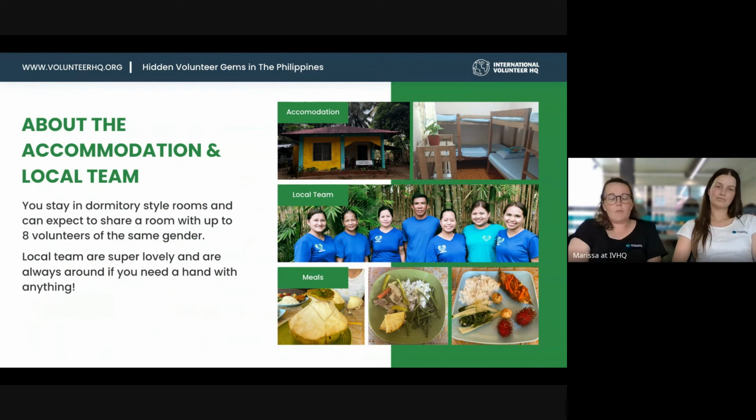The accommodation, top 2 pictures there. We have, obviously, dormitory style rooms. However, we do have private room upgrades available, and we also have a beach hotel, basically a private room right on the ocean front, which is super nice if you want a little bit more privacy and a luxurious stay.